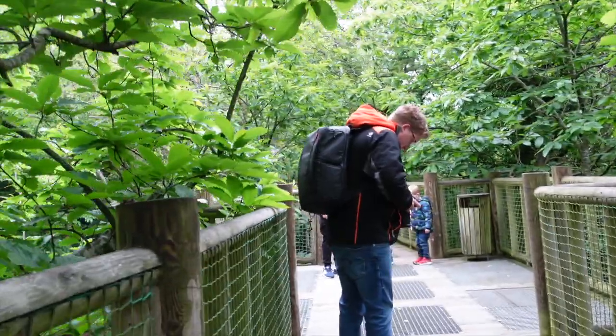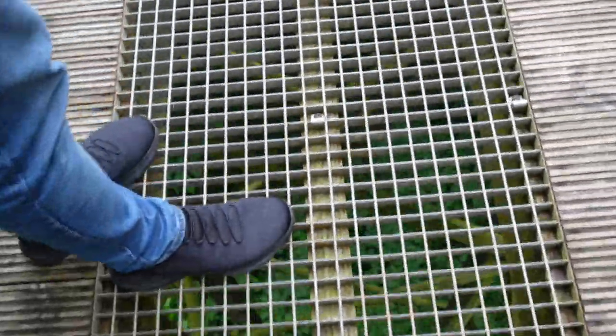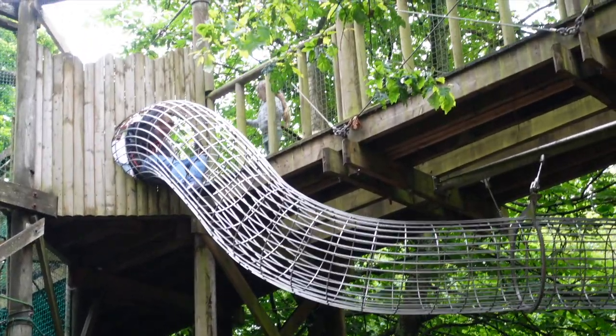The kids are pretty happy. Don't like the fact that rusty nails are what's keeping me up here. But we're walking over. We're good. Of course, Mr. Extra, my husband, is attempting the squirrel run.